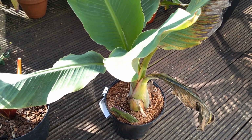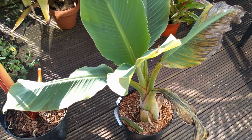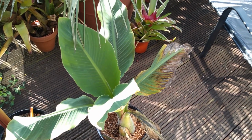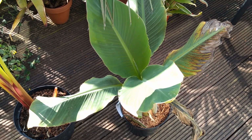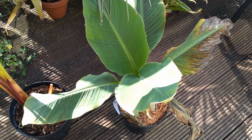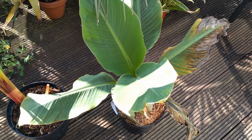And finally, from Aphilus Plants again, I've got the golden Lotus banana, Musella lasiocarpa. It's quite a squat, small, short growing banana. Again, they say it's fairly hardy. I'm not going to risk it outside, obviously, for the winter.